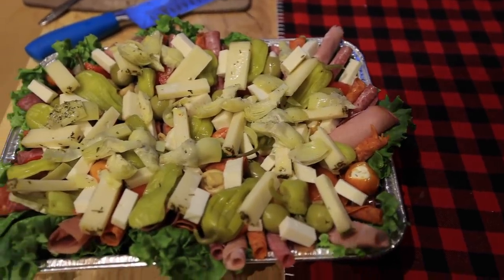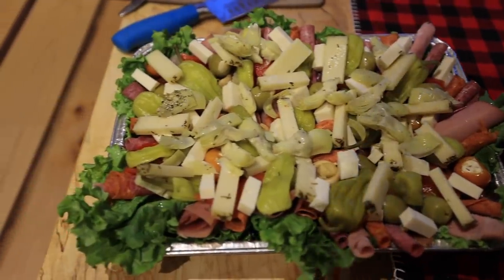All right, and here it is. Once you get it looking pretty, you eat it. And all right, everyone, we're gonna enjoy our dinner.